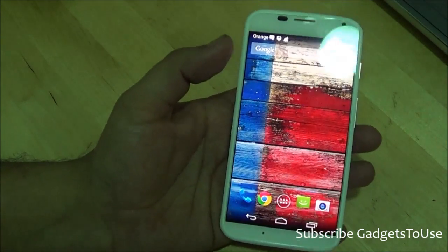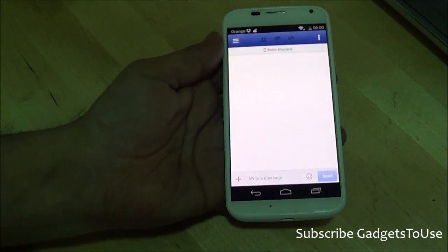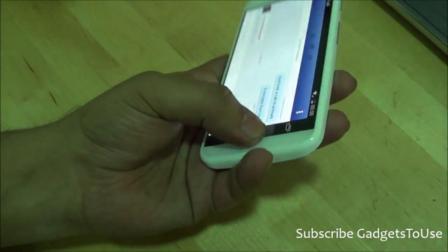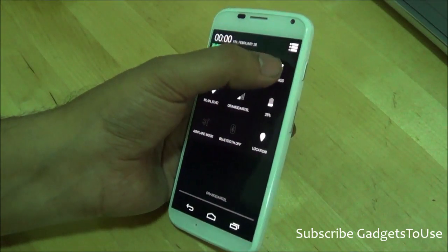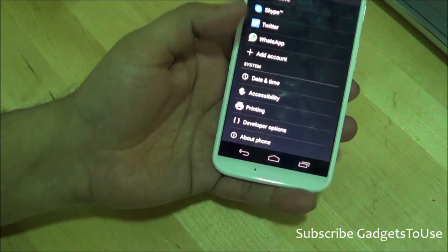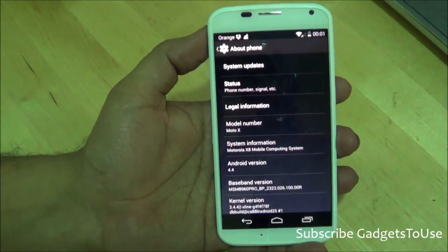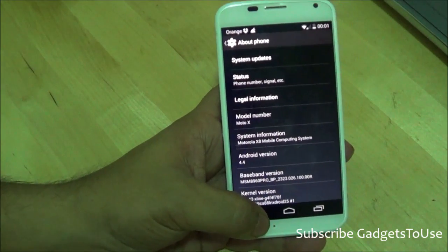Then we just come out, and if I show you the settings, once we go under settings, we can take a look over the version of Android which is running on this device. Let me just show you the version of Android. So let me just toggle over here, and here we go into the settings, and again over here we are under the settings at about phone, and we can see that the version of Android which is running on the device is Android 4.4, so it is running on the KitKat version as of now.